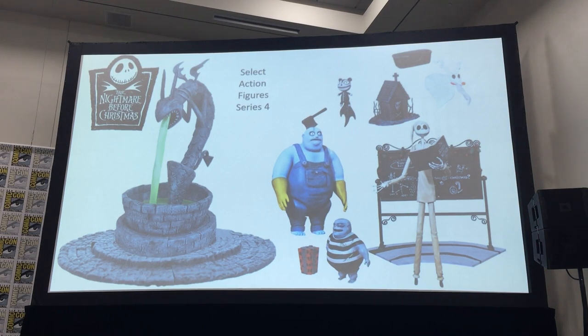And of course, Pajama Jack in Series 6 will just come with this big blackboard. There will be basic versions of these at Toys R Us without the diorama pieces and without any of the large other additional dioramas that come with the figures. So Zero, you know, what you see up there is some of the stuff that he's gonna come with. I believe Behemoth will still come with Corpse Boy. Pajama Jack won't come with his blackboard, obviously.